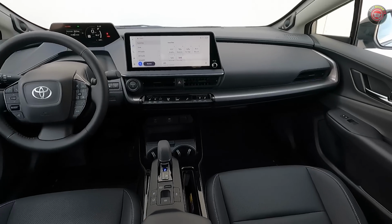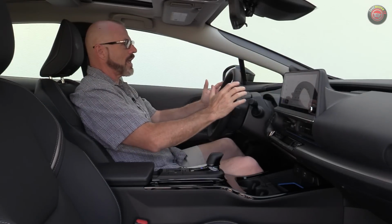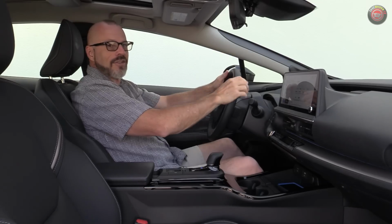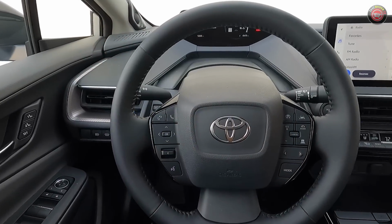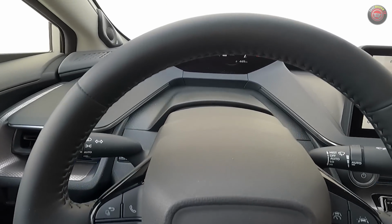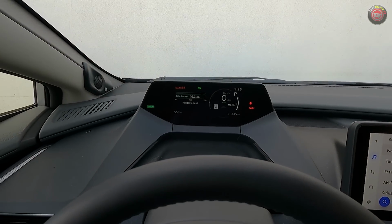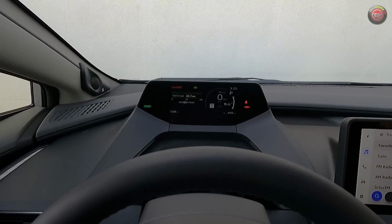But one thing I can tell you is sitting in the seat and trying to adjust the steering wheel to a place that I can see over it into that instrument cluster, I end up with a steering wheel that's a little bit lower than I might like. Now, what is that instrument cluster? That is a 7-inch digital display that you can customize just a little bit and do a few things with.